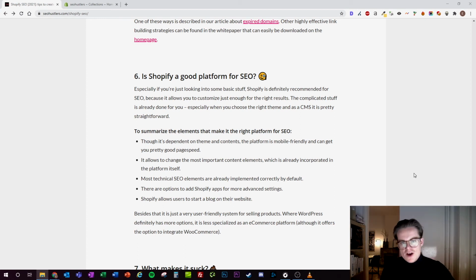As with many other SEO questions, the answer is that it depends. And it really does. It depends on what you're looking for. If you're looking for a super advanced SEO playfield, where you can customize everything, then you're not at the right place. If you're looking for a very user-friendly system to set up your e-commerce store, then it is actually a very good place to start.